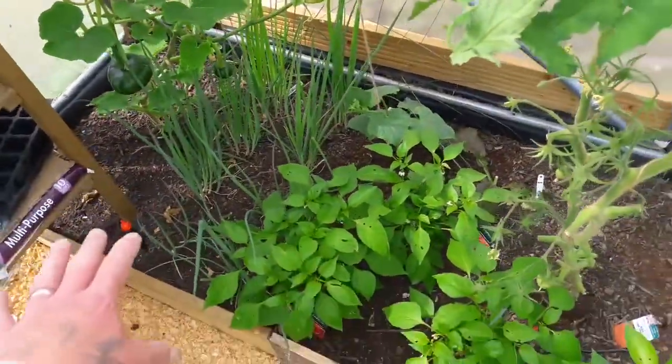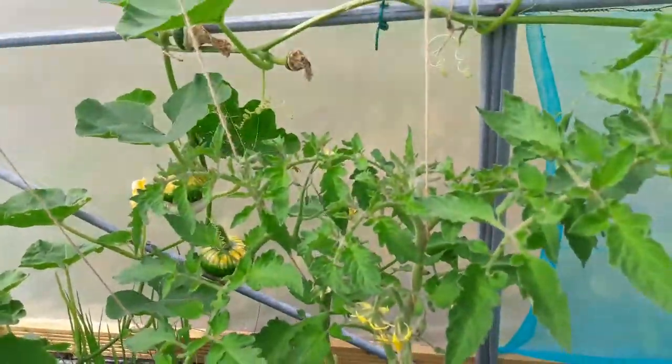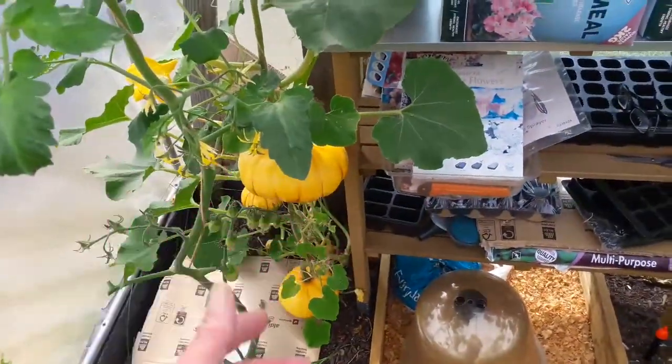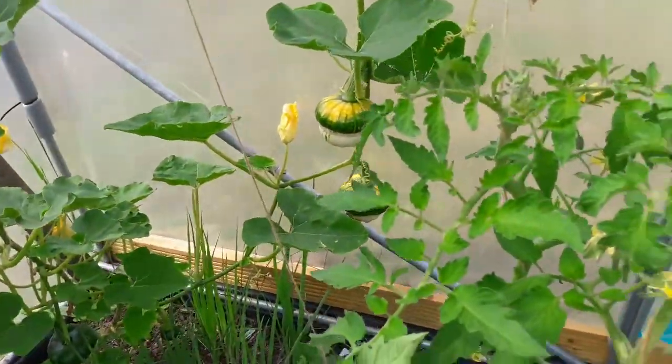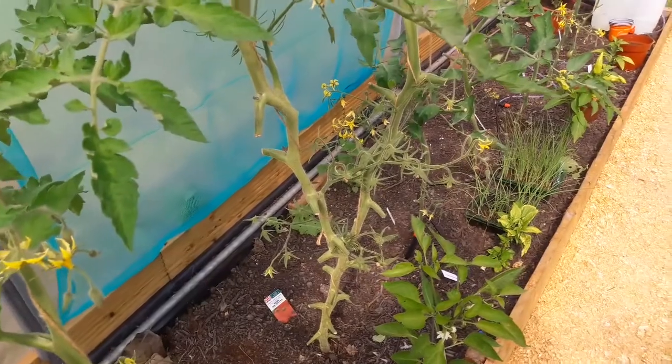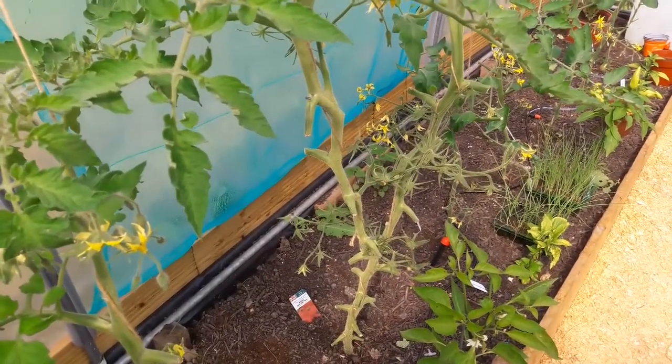Again, just a quick look around. As you can see, everything is flourishing in here. So I had no concerns in here. The butternut squash are humongous. So I never had any concerns in this particular polytunnel. However, the growing area might throw us up a different result.